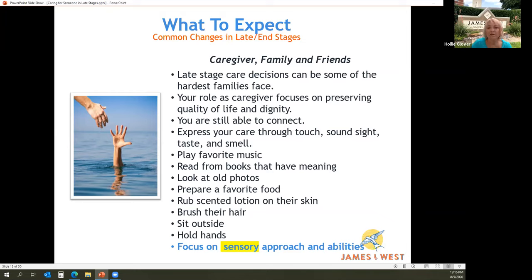You can rub scented lotion on their skin very carefully, very gently. Brushing hair also is soothing with a lot of people. Sitting outside in the sunshine and doing something as simple as holding their hand. Again, think about what brings comfort to a young child when they are in distress. Most people, there's always exceptions, but most people, touch is big. Touch is huge.